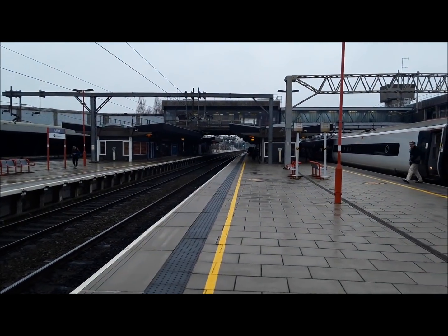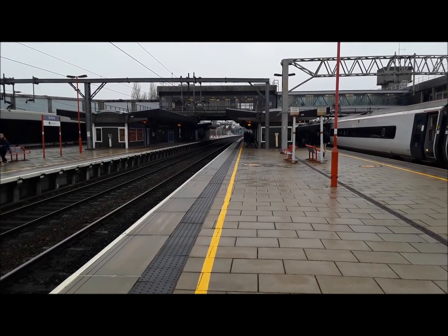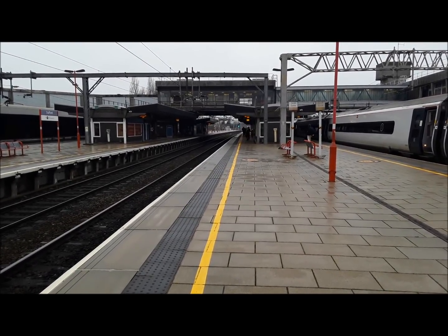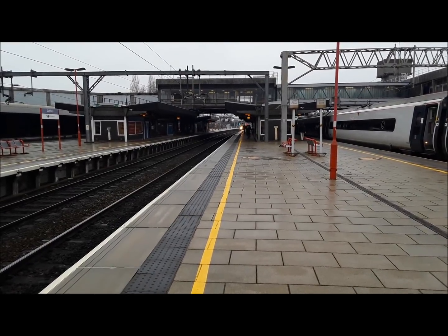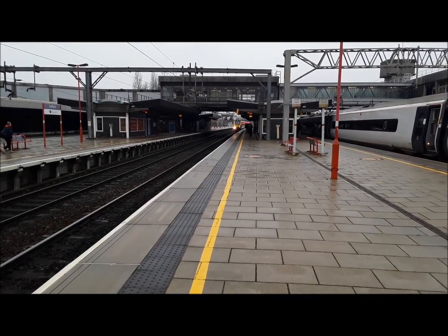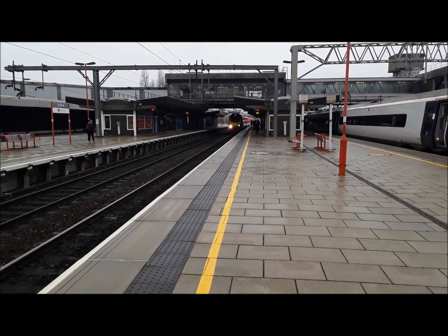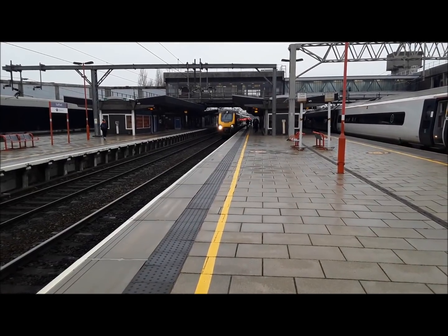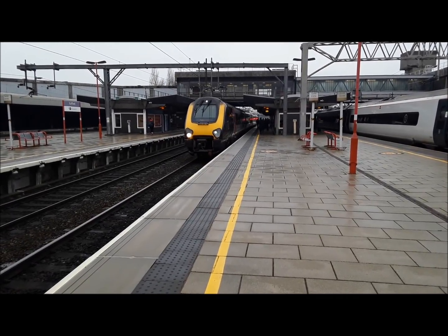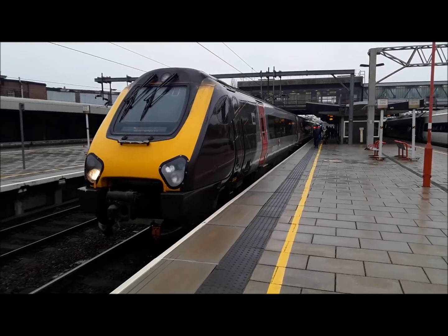Okay, the next train to arrive is going to be the 1425 cross-country Voyager service to Bournemouth. The number of the Voyager I shall get when she departs. In fact, no, I won't. It's going to stop closer to me than I thought. It is 220003.